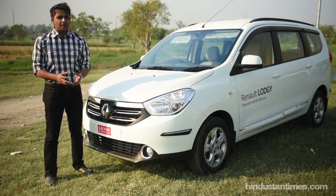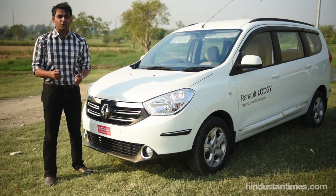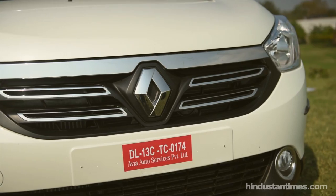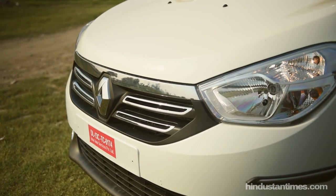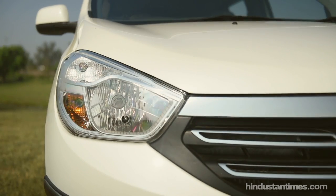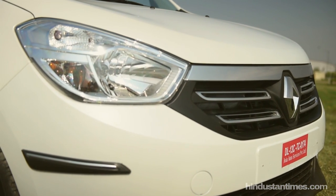MPVs are generally not very appealing to the eye, and the Lodgy tries to outdo that by the element of chrome. There is lots of it on the grille, which sits atop the two-tone bumpers, and there is even chrome highlighting the headlamps, which also get daytime running lights, a first for an MPV in India. The daytime running lights, however, are not LEDs and they use bulbs, which I think is a little disappointing.